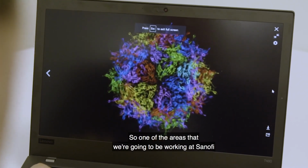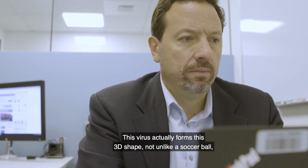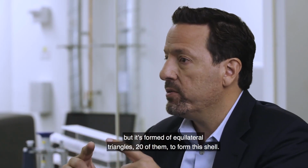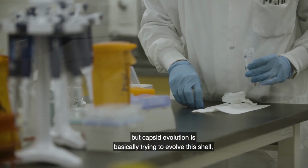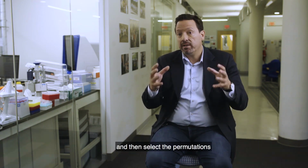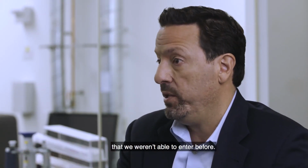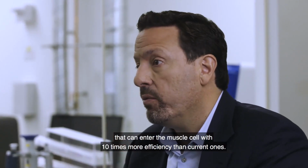So one of the areas that we're going to be working on at Sanofi is called capsid evolution, and that's basically the evolution of these viral shells. This virus actually forms this 3D shape, not unlike a soccer ball, but it's formed of equilateral triangles, 20 of them, to form this shell. Inside the shell, we have our DNA, but capsid evolution is basically trying to evolve this shell. And what we can do with capsid evolution is change these proteins on the surface with millions of permutations, and then select the permutations that do give this capsid now the ability to enter cells that we weren't able to enter before. Through capsid evolution, we can generate new capsids that can enter the muscle cell with 10 times more efficiency than current ones.